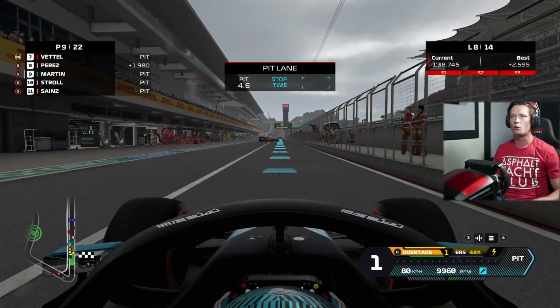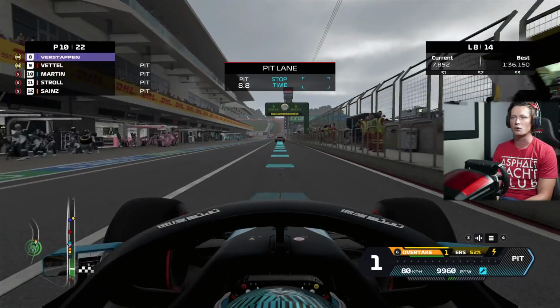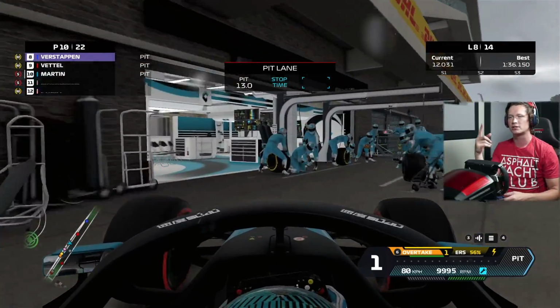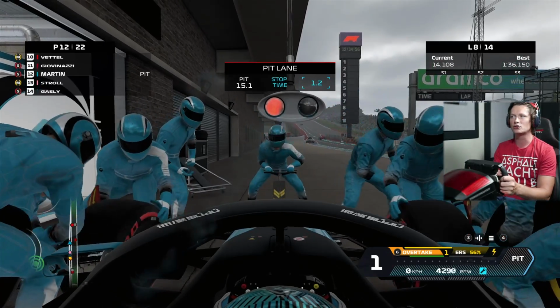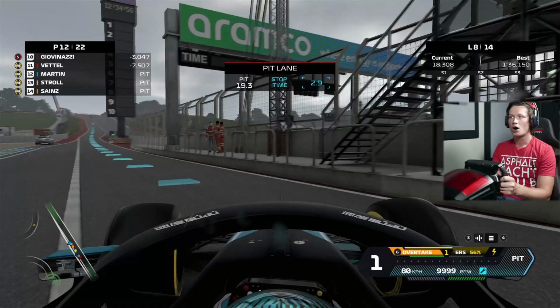Looks like we do have one Ferrari, Sebastian Vettel, in front of us. That ended up pitting. Looks like one of the Red Bulls pitted as well. I'm going to assume that's Verstappen. Yep, Verstappen's up there. I can see it now. Oh, it's starting to rain already. Go. Exit now. We're racing on the exit. Go, go, go.